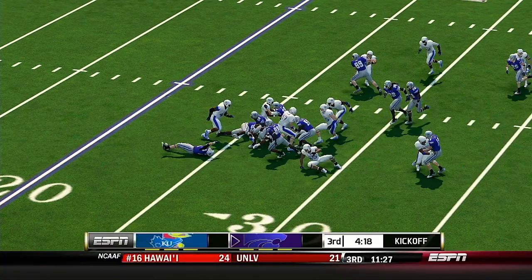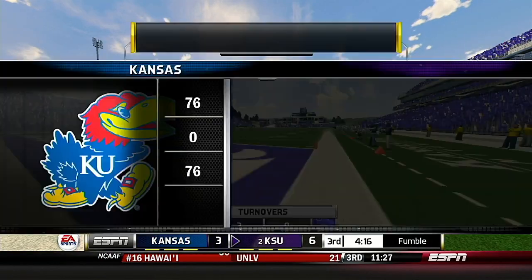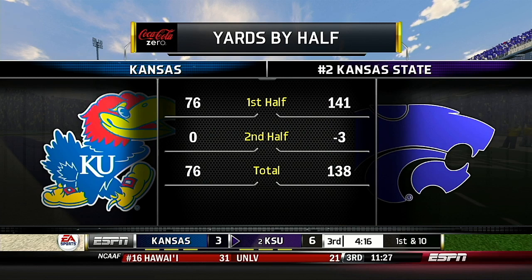Ball is loose, fumble, picks up the fumble. He finally goes down at the 25-yard line. The Jayhawks have really surprised everybody in this football game. They have not been intimidated at all, which is great to see.